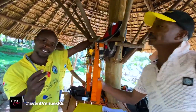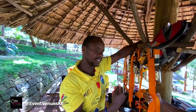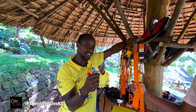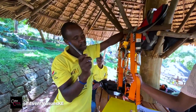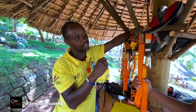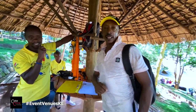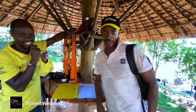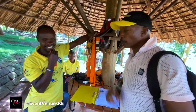Zip lining is zip lining across the lake. You get prepared with a harness, being clipped on the line. You go across the dam, from one point to the other, using gravity. So, for those of you who are afraid of heights, combine that with water underneath. If you know you are afraid and you want to conquer your fears, this is the place to be.